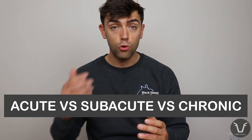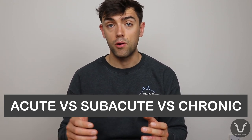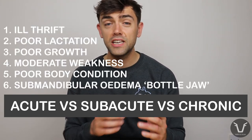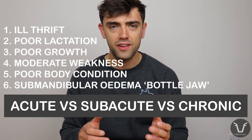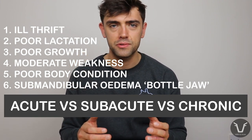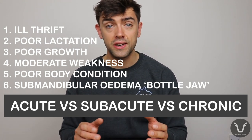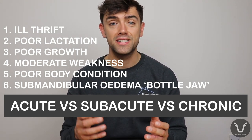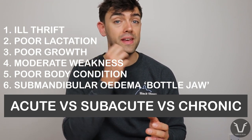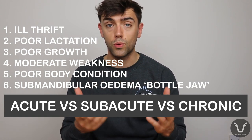If exposure is more gradual, then we see what we call subacute or chronic haemonchosis, which looks remarkably similar to chronic liver fluke. These will present as an ill thrift, poor lactation in ewes or nannies, poor growth in lambs, a less severe weakness, anemia again, poor body condition, and what we call a submandibular edema. Edema being a swelling and the mandible being this jawbone here. So submandibular, under the jawbone, swelling, edema.